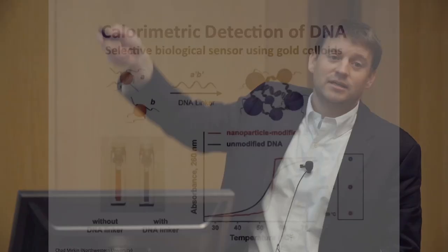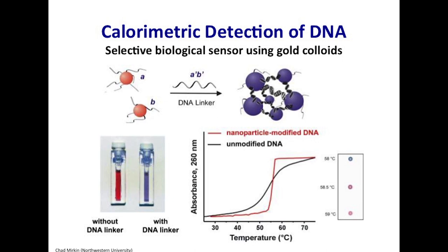And so the Mirkin group at the time said, well, we have a way that we can begin to program the assembly of these inert nanostructures, right? And one of the ways is we can put DNA on the surface. So, of course, everybody in the room is familiar with DNA and the hybridization events that happen with complementary strands of DNA. And they said, we can use DNA as a glue to hold together these nanoparticle bricks. And so that's what they did. They started with these two populations of nanoparticles.